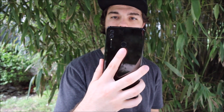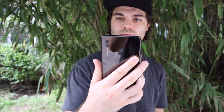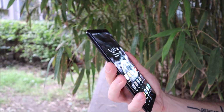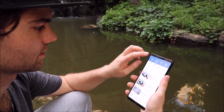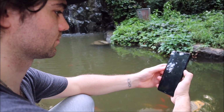Unlocking the phone can be done by using the physical fingerprint sensor at the back of the phone, and though it is pretty high up on this massive device, you get used to its placement fairly quickly. You can also unlock the device by using Face Unlock, just like many other flagship devices have adopted this year. This is no 3D Face Unlock like on the iPhone X, so it cannot be used for proper security needs, but works nice and snappy.